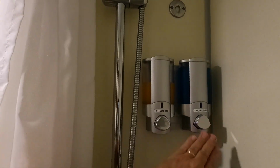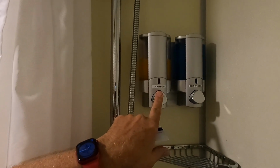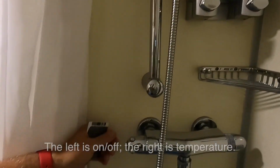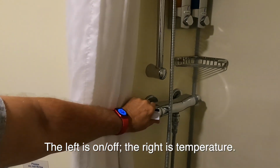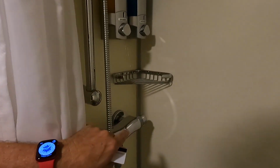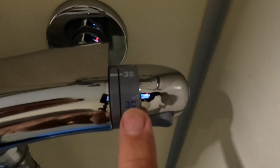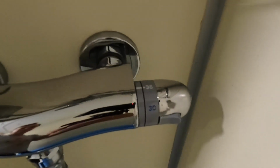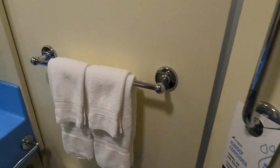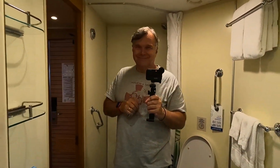Shampoo, shower gel. Now in Princess it's shampoo and conditioner and shower gel. Anyway, one of these will be the water on off, and the other one is the temperature. See the numbers on there? 38 is warm but not hot. Oh, it's got one of those.